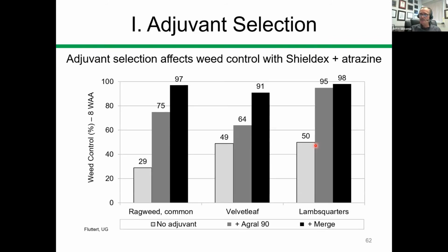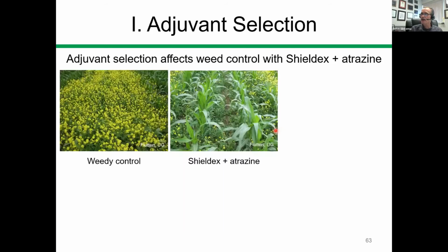In terms of adjuvant selection, I just can't impress on you how important it is to use the right adjuvant. This is research by John Fluttert. Here you can see the gray bar graph is where no adjuvant was added. He added Agral 90, and the control of ragweed went from 29 to 75%. But where he used Merge, it was even better at 97%. I just want to stress to you, make sure you read the label, use the adjuvant that's recommended on the label, and you will optimize the activity of that herbicide.